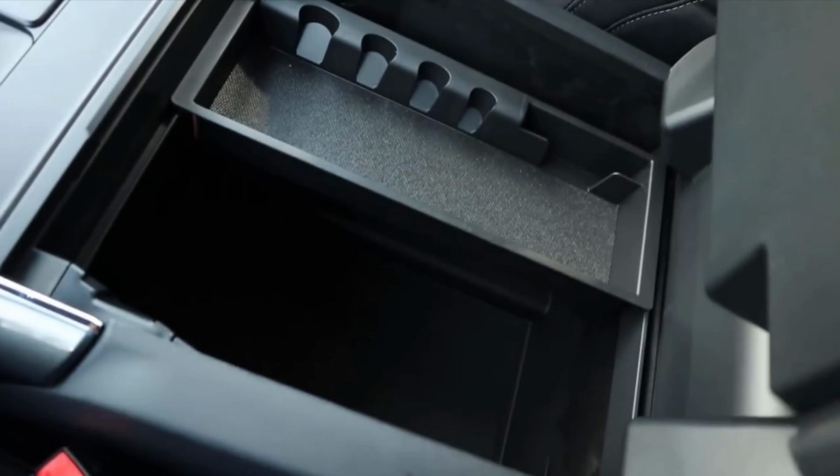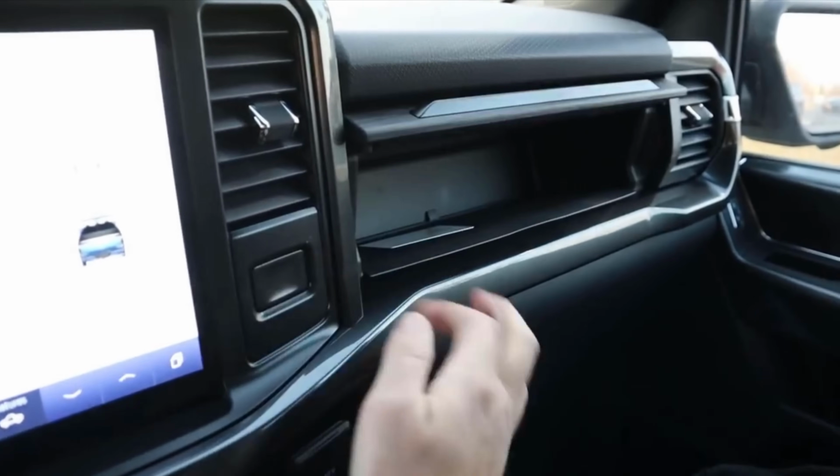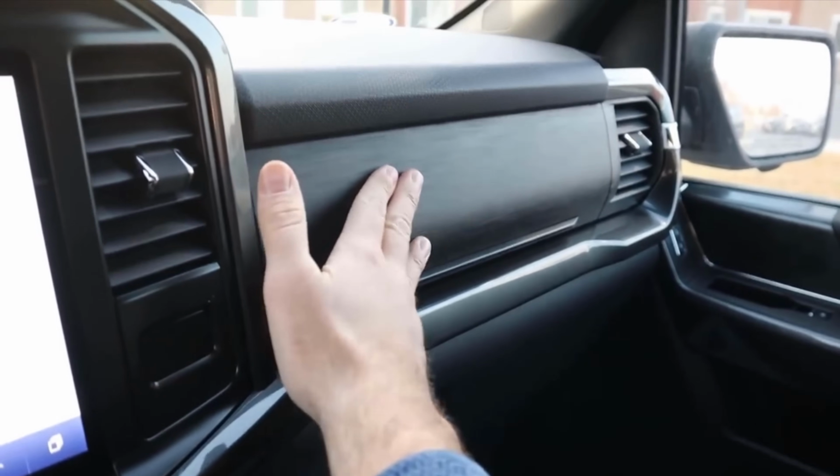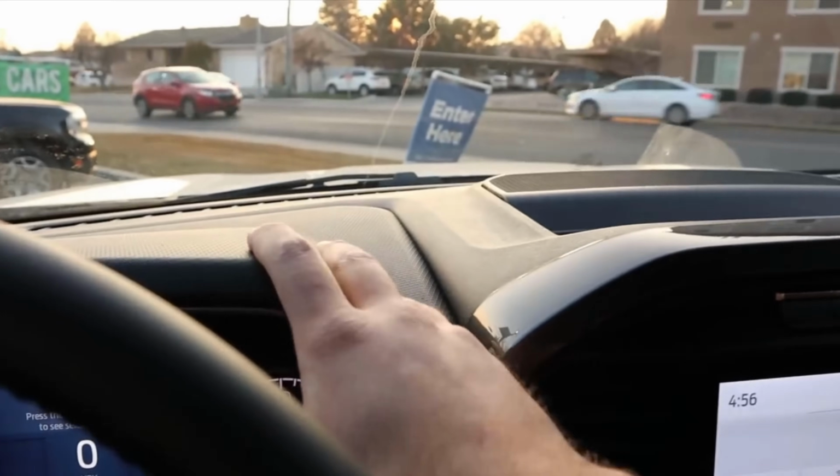And you can see here with the center console, tons of storage space. Got the dual glove box set up. And I love the material used there throughout on the XLT. I think it looks great. Then notice power sliding window. It's another big positive. Darker colored headliner.